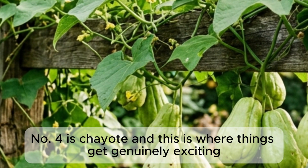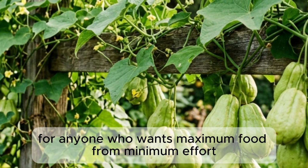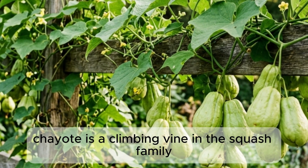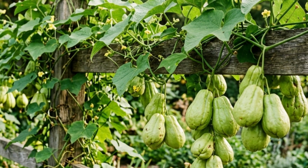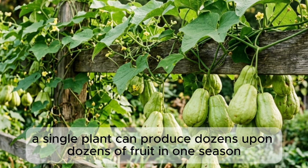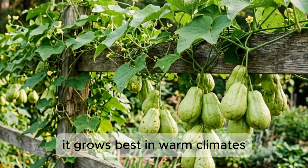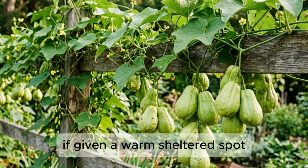Number 4 is chayote, and this is where things get genuinely exciting for anyone who wants maximum food from minimum effort. Chayote is a climbing vine in the squash family, and once it gets going, it is unstoppable. A single plant can produce dozens upon dozens of fruit in one season. It grows best in warm climates but can thrive in cooler areas too if given a warm, sheltered spot.